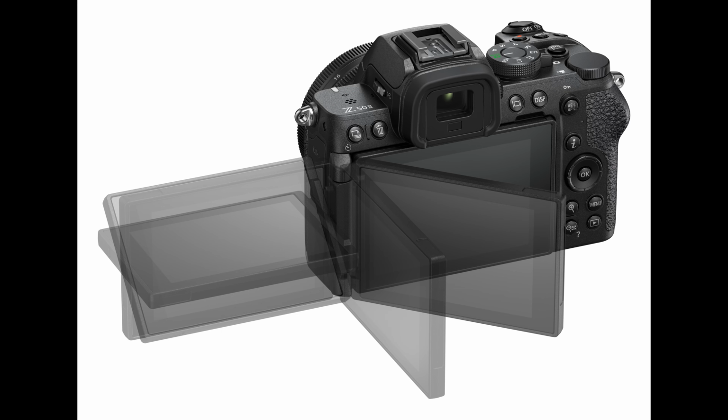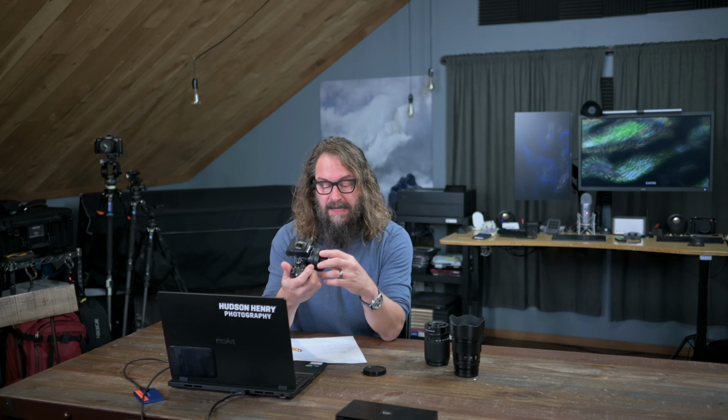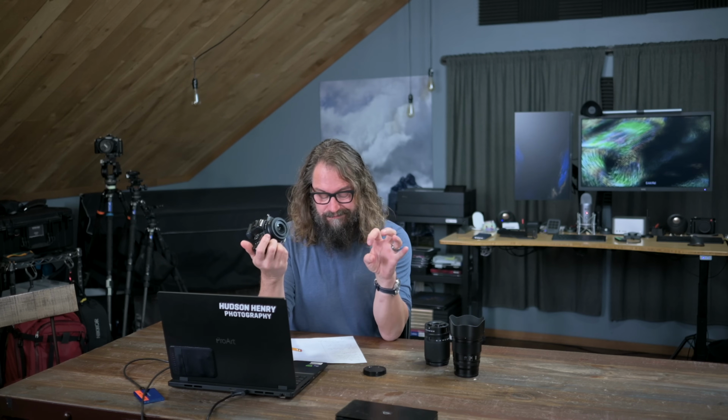Now it flips out and rotates, ZF and Z6 III style. I think you're gonna see that, whether you like it or not, in all the Nikon cameras, and I think you can get used to it and learn to love it like I do. I prefer it. I vastly prefer it to the Z8, Z9 screen, which I've never liked. I know a lot of people love it. It's never been my thing, but you know, differences of opinion make the world go around.